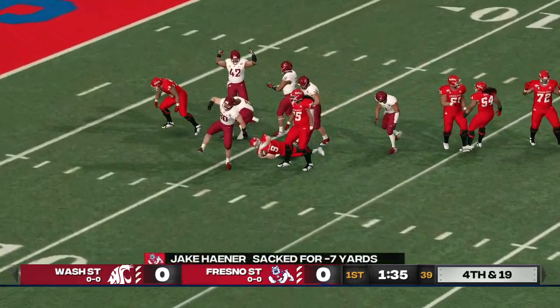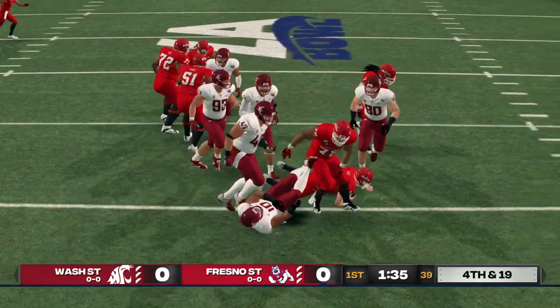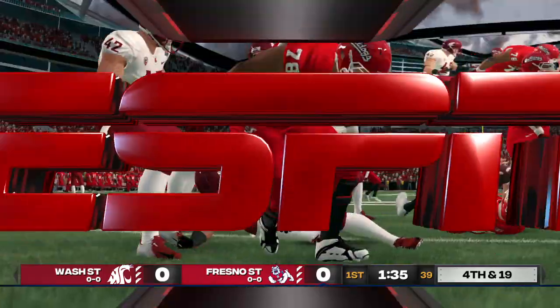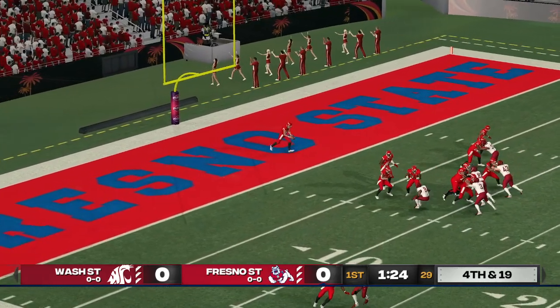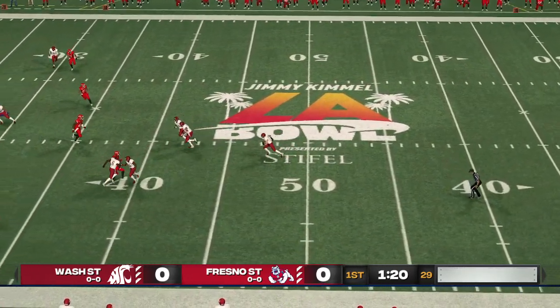And he's going to be sacked. Boy, this pass rush is sometimes scary. They're really getting after the quarterback now. King to punt. Brought down at the 39.